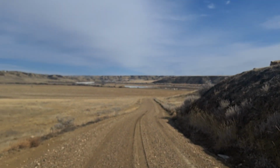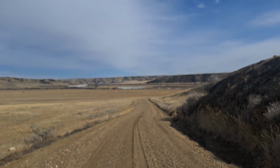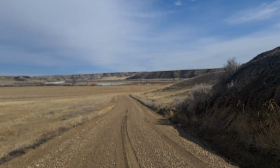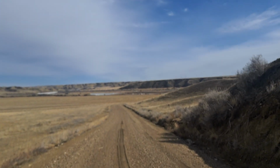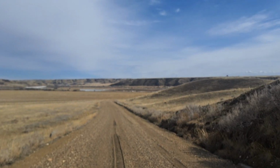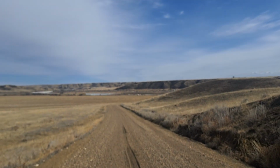That old swimming hole area, though, is completely washed away. The river has moved a lot since those days. These two rivers are actually always on the move, especially the Red Deer.